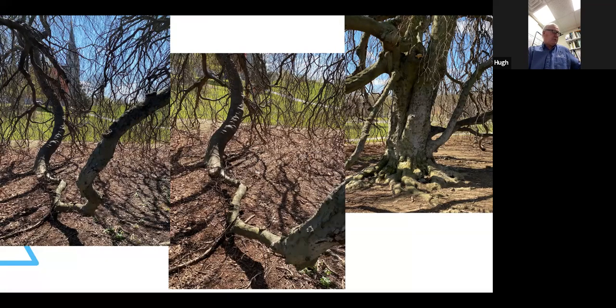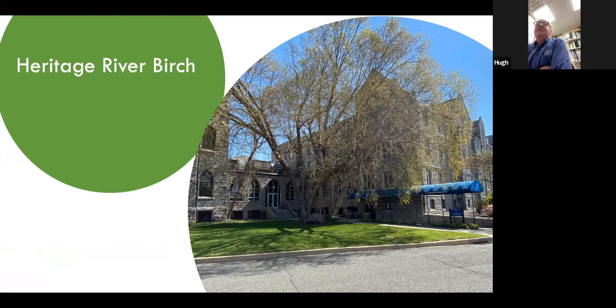We have any info on that one? No. Heritage River Birch. Great River Birch. I don't know which came first, the Heritage River Birch there or the Heritage Room for the monastery. River Birch, but there's no river nearby. But they're really succeeding there because Heritage and Dura Heat are two great varieties that can handle the drought.